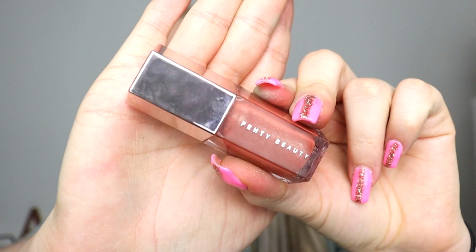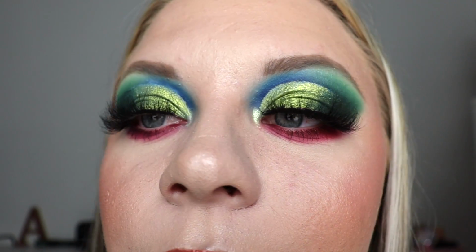And then I had to put some gloss on. We're going so dramatic today. I had to put gloss on. This is one of the Fenty Beauty Gloss Bombs in the shade Fenty Glow. Look at that. And I just think it finishes it off. And yeah, I love this look. So just to show you a bit of a close-up, this is my eye look all done. I can't even speak. I actually love this so much.